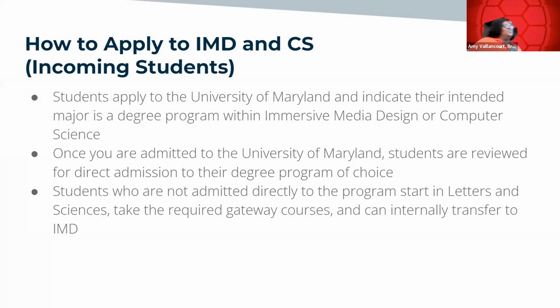So for incoming students, if we have any who are online, for high school students applying to the university, the way to get into both the immersive media design major and the computer science major is pretty much the same application process. The application process is twofold. The first step is 1 application: you apply to the University of Maryland, and you can submit the Coalition app or the Common app. There's 1 application to the university, and you can indicate if you want to major in immersive media design or computer science on that application.